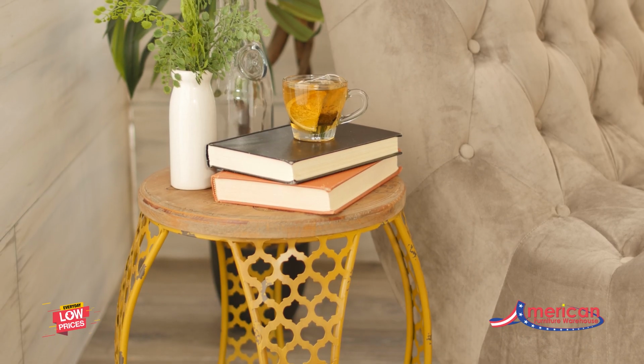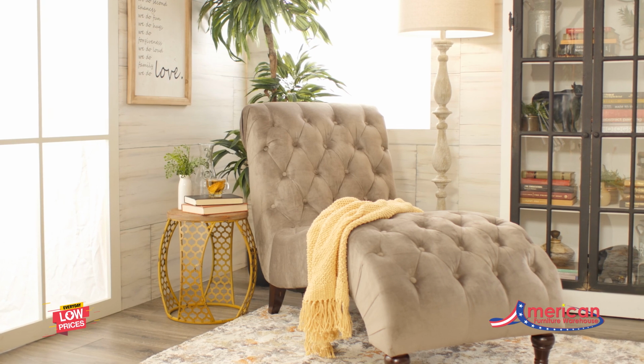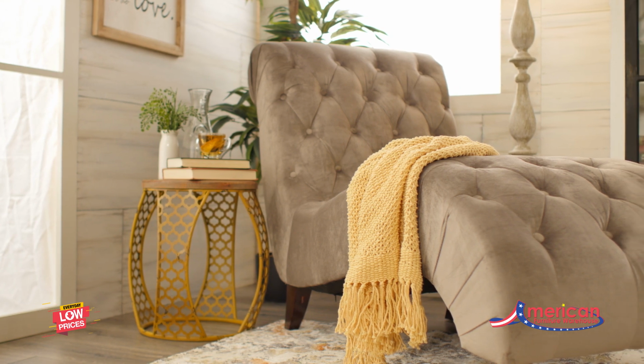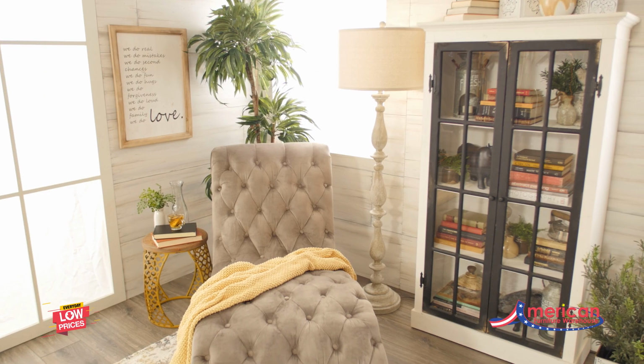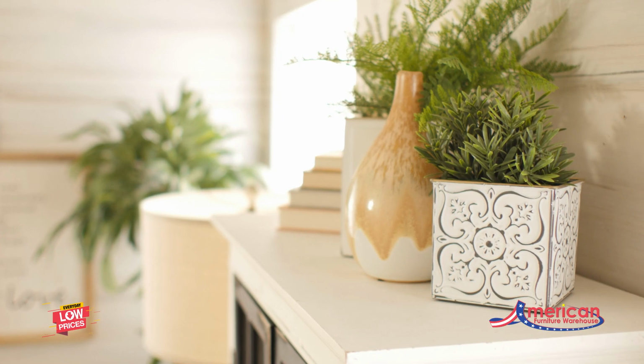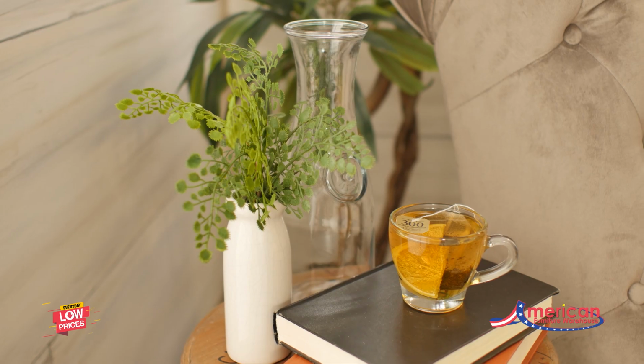Next, we added the small accent table to hold your favorite beverage and current book. And the metal base of the accent table brings out the warm mustard yellow color in the rug and the throw. The shabby chic lamp with its curvaceous base provides the task lighting needed for reading, and we've added some aliveness with several plants and succulents.